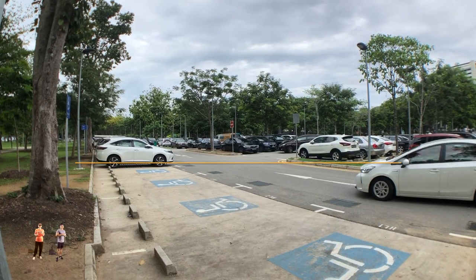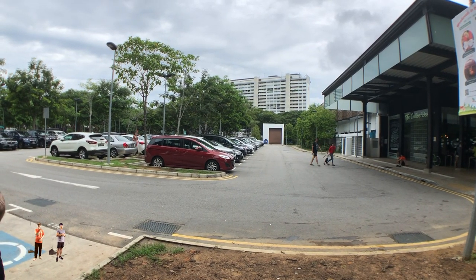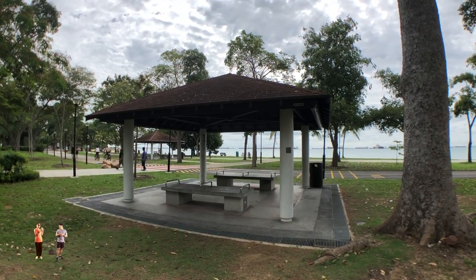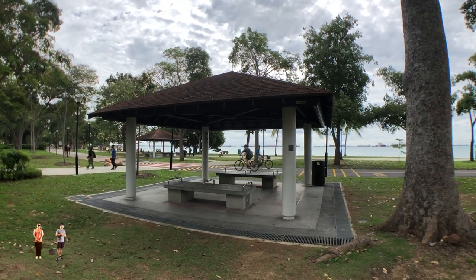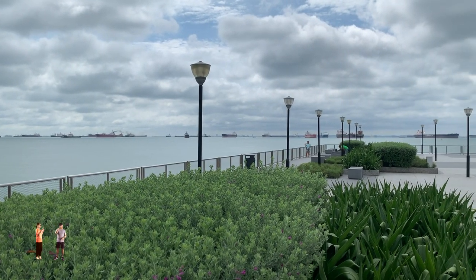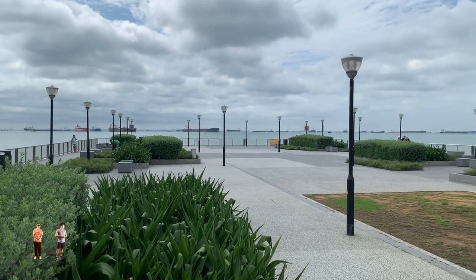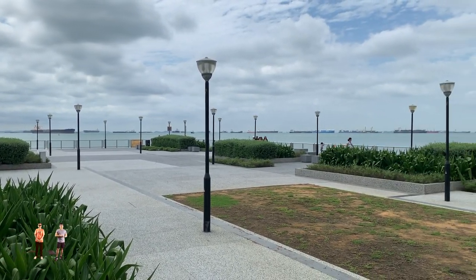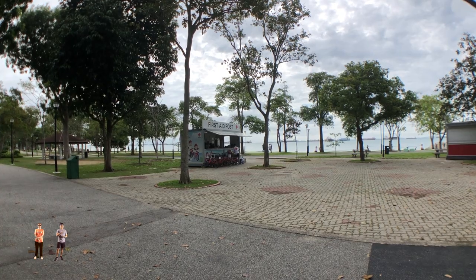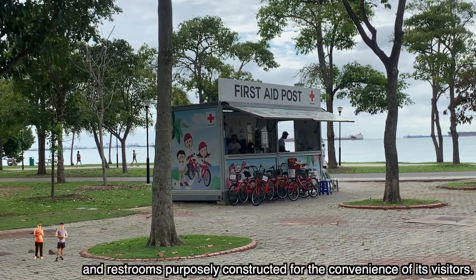Here are the park facilities. This park has car park, shelters, lookout points, first aid points, and restrooms purposely constructed for the convenience of its visitors.